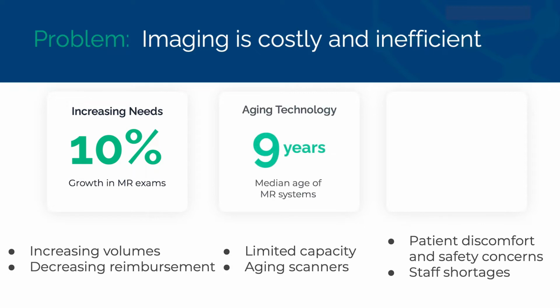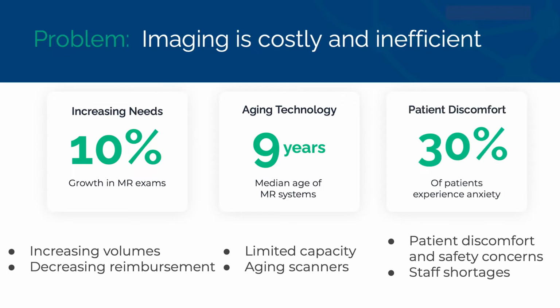Many centers have outdated technology and limited funds to purchase new million-dollar machines. Others have limited capacity on their current scanners or now, with COVID-19, have to make even more time for additional cleaning protocols in between patients. Most importantly, imaging procedures are long and uncomfortable, which causes patients anxiety and discomfort. Subtle Medical provides intelligent solutions that tackle all of these concerns.